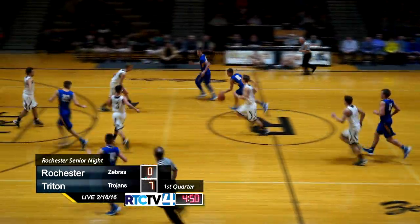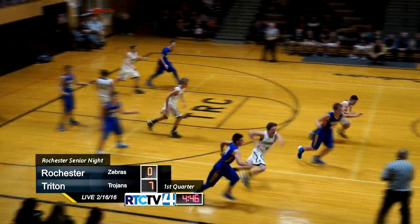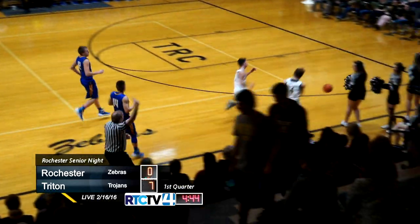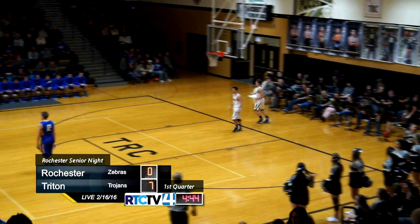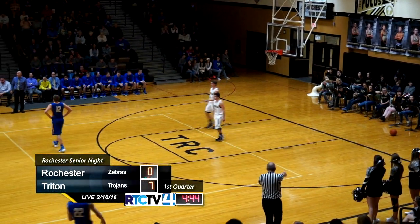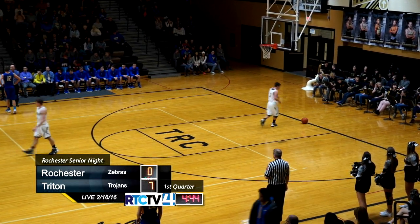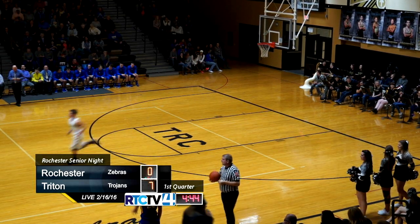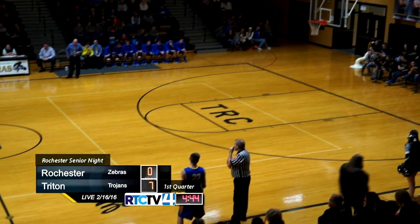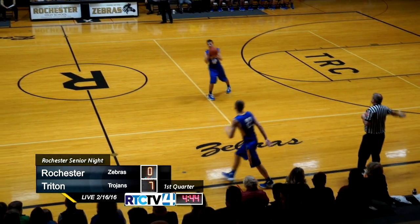Ball's taken away by Triton. Anderson, top of the key. Anderson dribbles his way through traffic, throws it in the backcourt. It's tipped out of bounds, and it should go back to Triton. You're going to get, well, I was going to say the regular starting lineup, but no. Ben and Jordan are in. A.J. and Wilson will be out. 4:40 to play in the first quarter. 7-0 Triton. They've got the basketball going to our right.